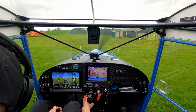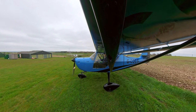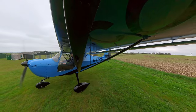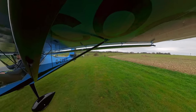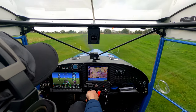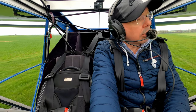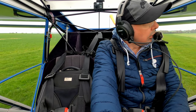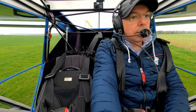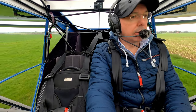Spyview, Golf Charlie Oscar Charlie Golf, taxiing to the hold of runway 01, Spyview. Right, okay, so we've done our checks there. Spyview traffic, this is Golf Charlie Oscar Charlie Golf, taxiing for hold of runway 01, Spyview. Spyview, Golf Charlie Oscar Charlie Golf, entering runway 01 for immediate rolling departure, Spyview.